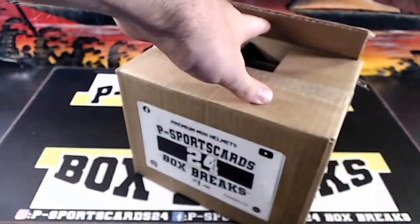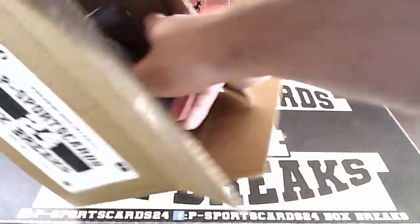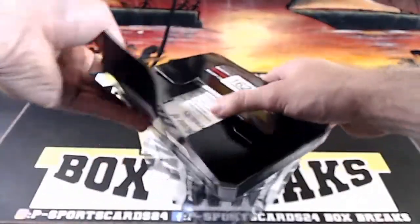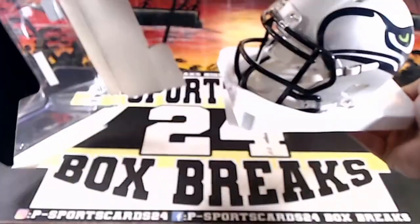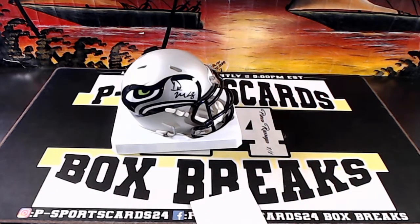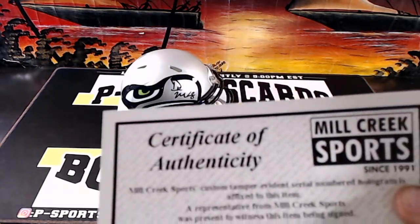Sealed up. This is definitely a reduce, reuse, recycle box. Hey, very nice. Very nice it is. Let me move it. You probably can't see it. It is DK Metcalf. DK Metcalf Amp helmet. DK Metcalf Amp for the Seahawks. NFC West going to Eric.